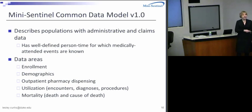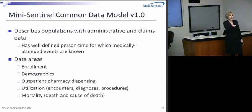We created drafts. We asked people questions like, can you capture these data? Do you routinely capture these data? What are the issues? Are they missing? And through this iterative process, arrived at what we consider to be version one of the common data model. It relies on administrative and claims data, which is exactly what FDA wanted us to do as a first pass, and includes five data areas. We have data on enrollment, demographics, outpatient pharmacy dispensing, utilization, and mortality, both death and cause of death.